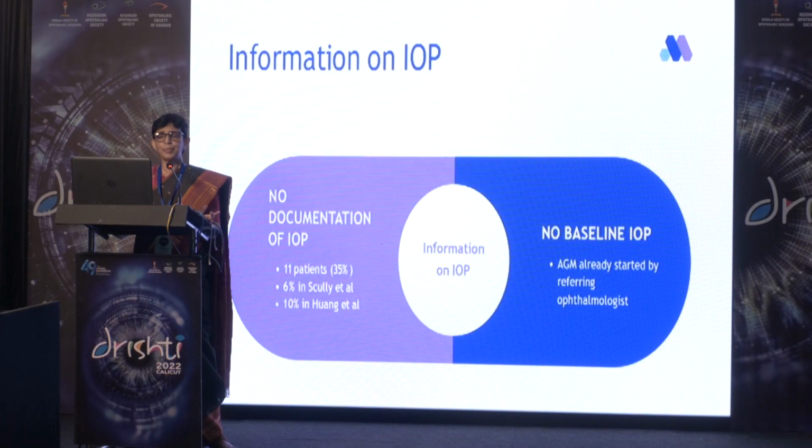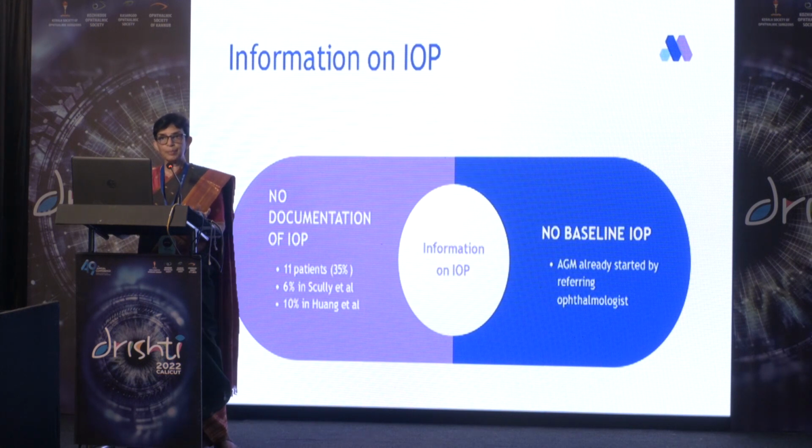We all know IOP is the most manipulatable risk factor in glaucoma, and target intraocular pressure requires not only the field and disc changes but also the baseline IOP. In my study, most of the patients did not have information on the baseline IOP. 6% of the referrals in UK in a study done by Scully et al. did not have information about IOP. Huang et al. reported that IOP is the most reported parameter in glaucoma referral, but 10% lacked it.